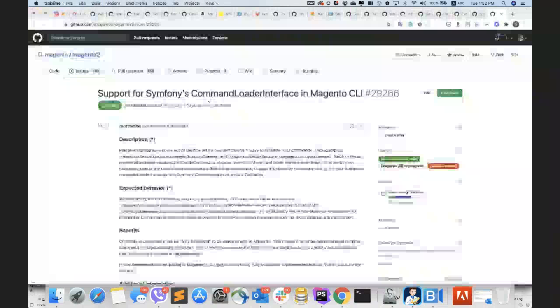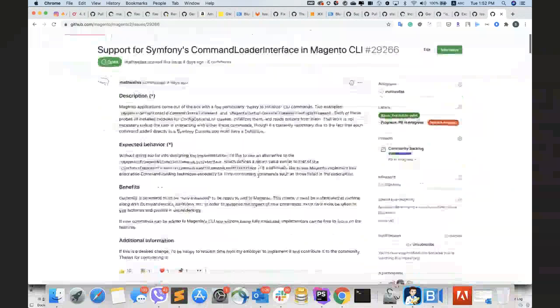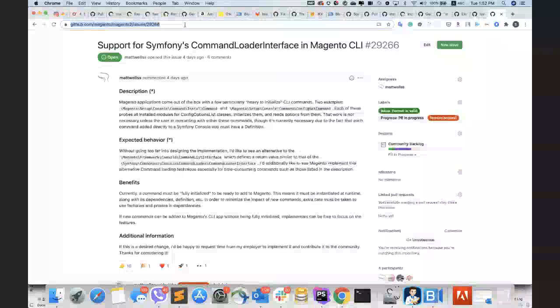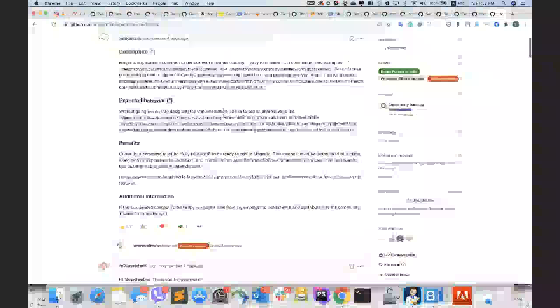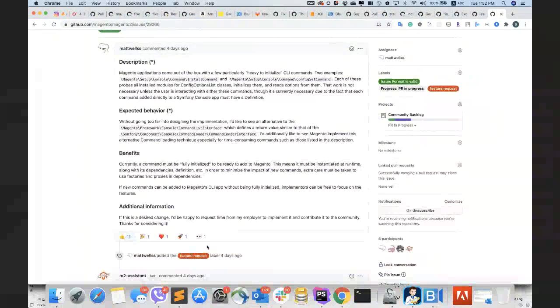I think it's the best issue for today. We have one more. Firstly, we can look at that. You see that the likes increased by minutes. It was 8 likes a couple hours ago. I already looked at this issue and I very much like this proposal. The main idea is that you should not load all of the commands with all of their dependencies for each request. You need to load just what you need.